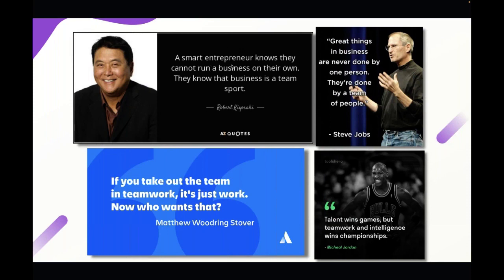Robert Kiyosaki, smart entrepreneur, knows they cannot run a business on their own. They know that business is a team sport. Matthew Woodring, if you don't know who this is, the novelist of the famous Star Wars series, one of the most grossing revenue series in film and book history: "If you take out the team and teamwork, it's just work." Now, who wants that, right?